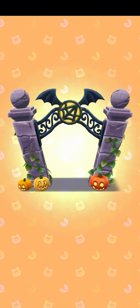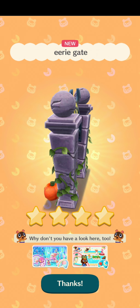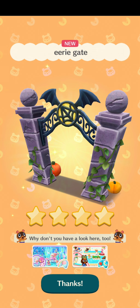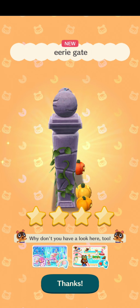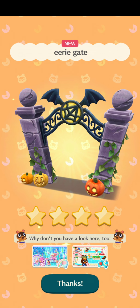Well, here's to hoping. An eerie gate. That's a 4-star pull. Oh man, as soon as I start to make my Nightmare Before Christmas time for Halloween here pretty soon, that's going to be one of the main parts.